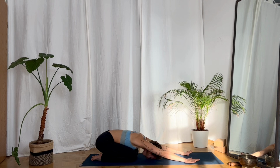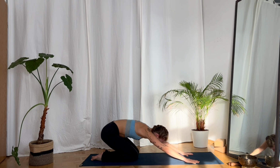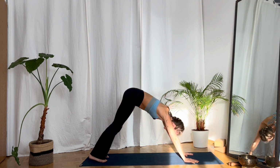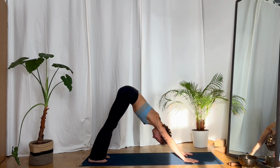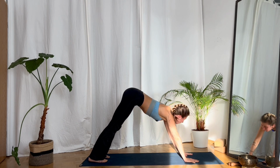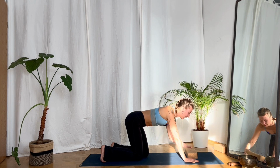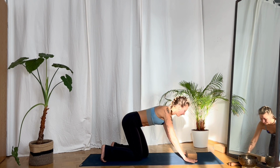Extend your arms. Bring your hands into the mat. Fingers widely spread, fingertips pressing into the mat. And then lift your hips up and tuck your toes under. Come into your downward facing dog again. Now from here, if you want, keep a block close to you. Or you can already take it in between your hands.